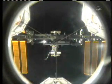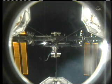Atlantis, Houston on the Big Loop. The teams have been polled in concurrence. You are go for docking. Atlantis on the Big Loop, copies. Go for docking.